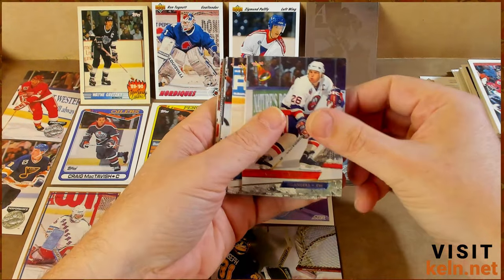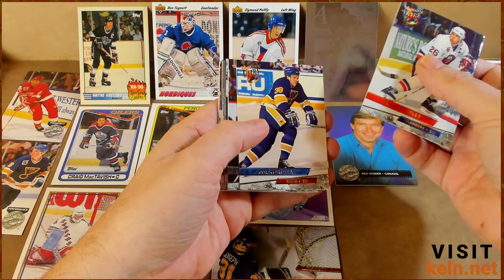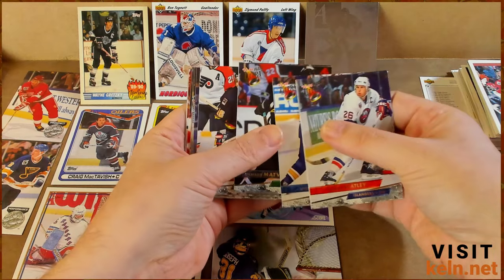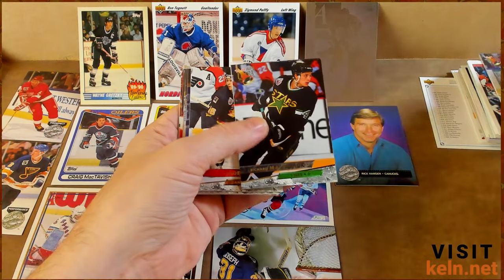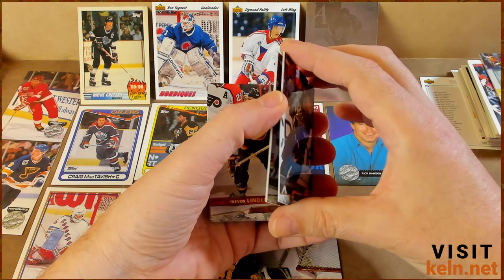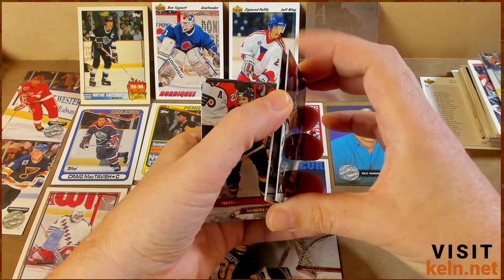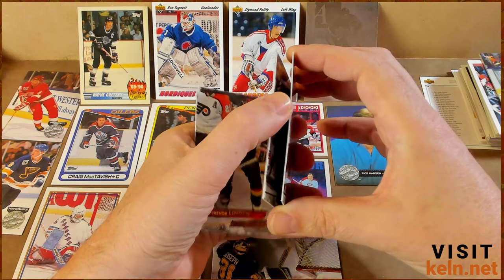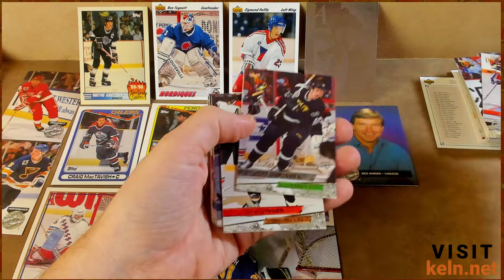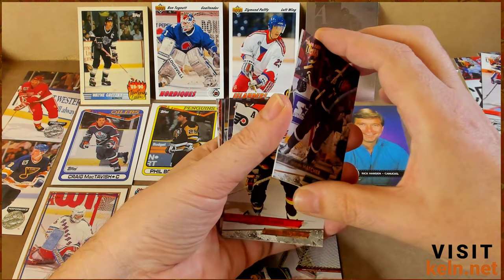Pat Flatley. Another Korolev. Matt Tkachuk. Hold on, we can't just slide through these like we could before. Getting a little bricking. No, not really. I think that's just suction. It's not actual. I don't know, maybe a little bit. Ranford. Darian Hatcher.